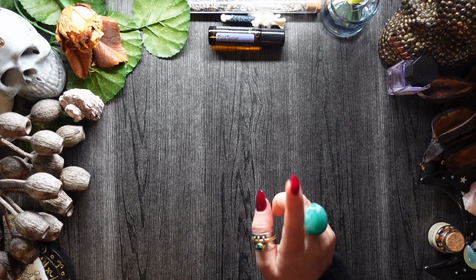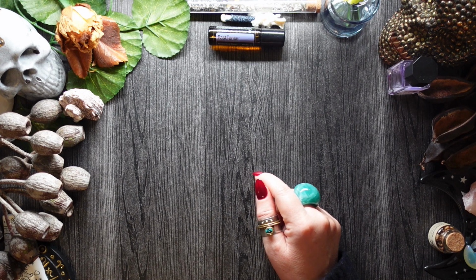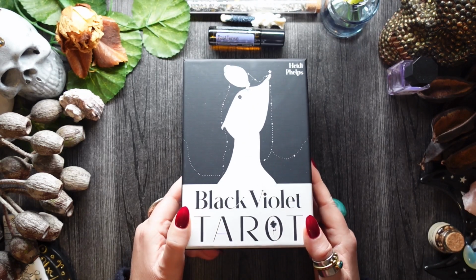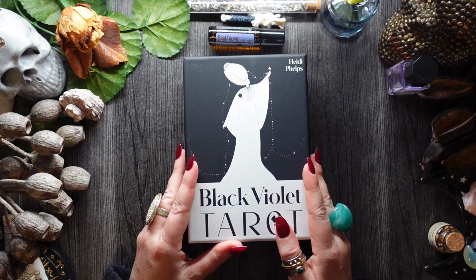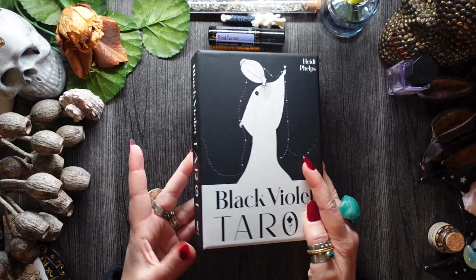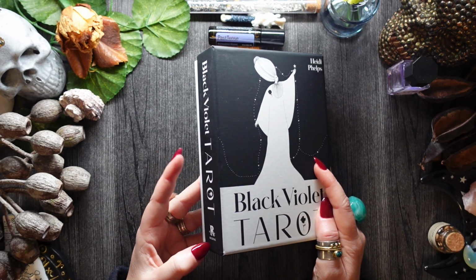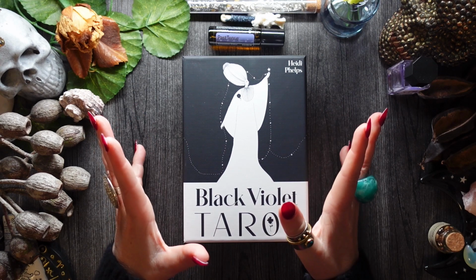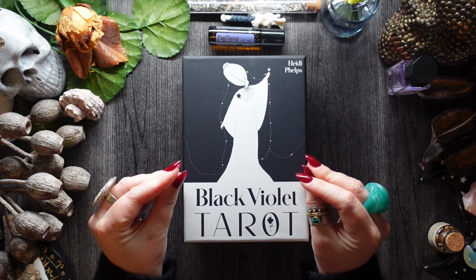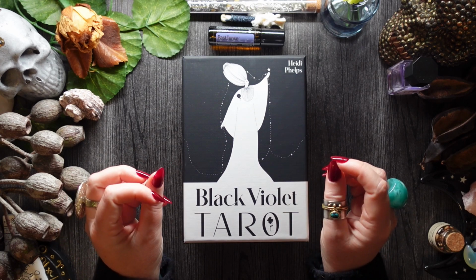So the one that I wanted to talk about immediately is this one here, and it's really, really new. It's brand new. It's the Black Violet Tarot by Heidi Phelps. This is the mass market edition. It's been published by Rockpool, and if you know this tarot, you probably think it's not new. Of course, the tarot itself is not new in the sense that it came out indie.